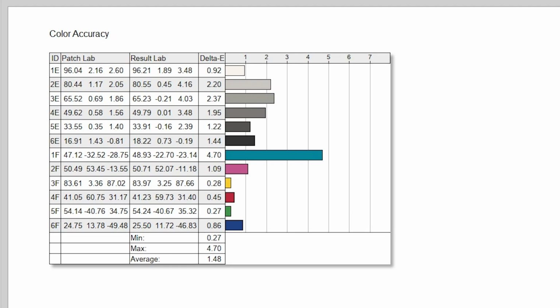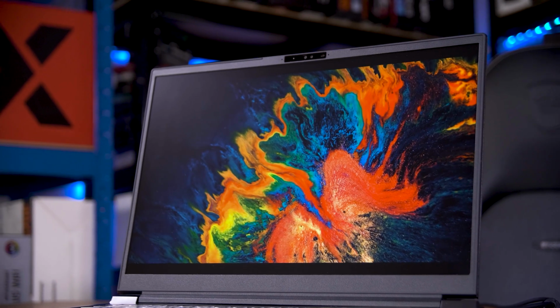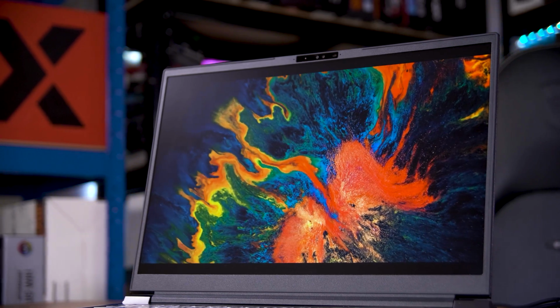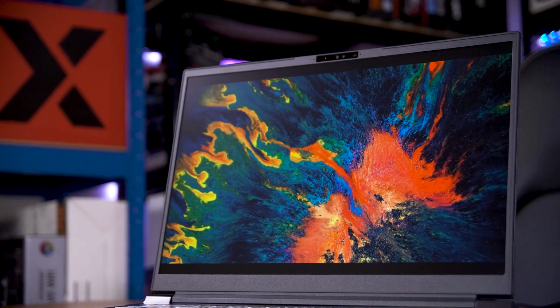Naturally, you'll need to pick up a calibrator to do the actual calibration, and I did use my new Spyder X2 to check the color accuracy as well, and it was pretty good, with an average delta E of 1.48. Although that mid-blue was wildly off with a delta E of 4.7, which isn't exactly great for a studio machine. If you're interested in the brightness figures, I measured around 375 nits at most, and at 50% brightness, it was a 1500 to 1 contrast ratio, which is better than average, although with just 375 nits at peak, you won't be editing HDR content on this, and you might struggle working in a very bright environment.